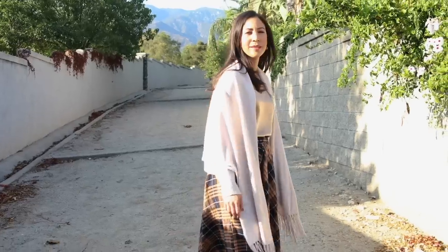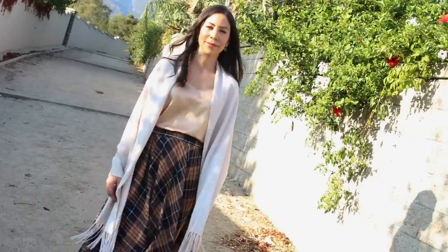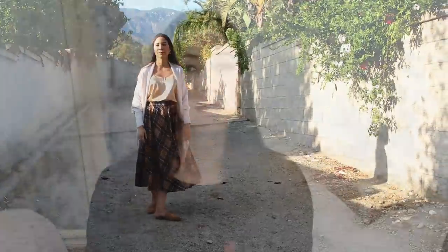The Mercy wraps are absolutely gorgeous. This is a cashmere wrap. I love it because it just keeps you so warm. It's so soft. I'm a huge fan of Mercy, and I have them linked down below.